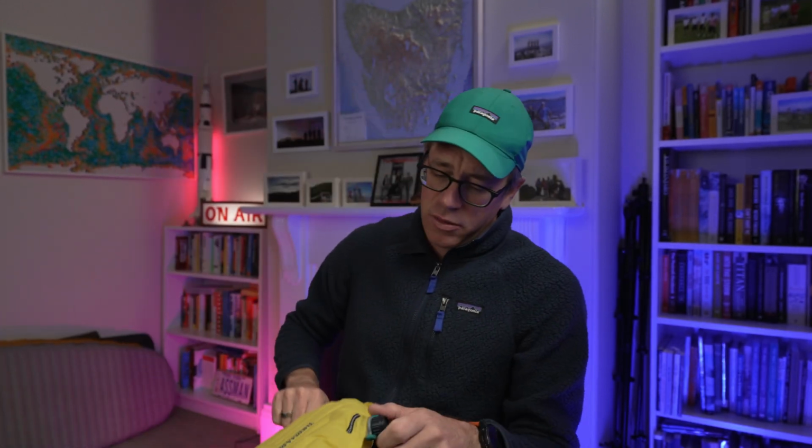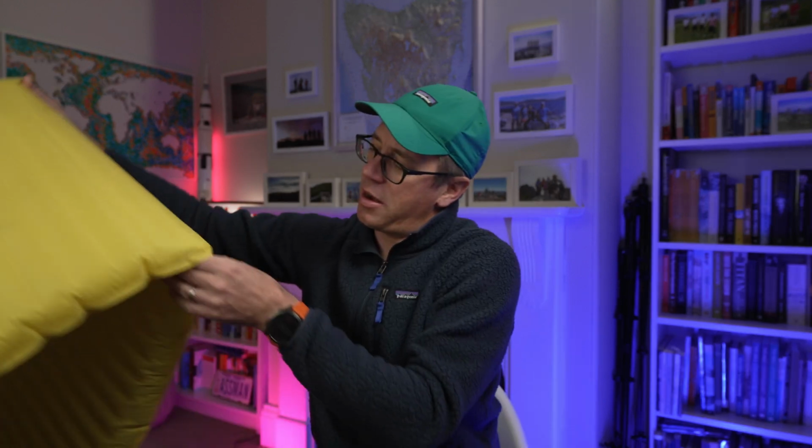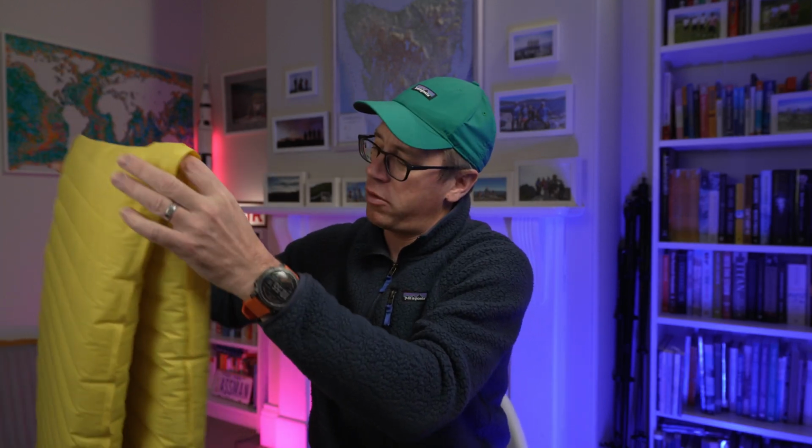Another option again is to deflate these and hang them, once they are flat of course, over a coat hanger, and you can hang them in a cupboard or something like that. So that is sleeping pads and how to store them. We'll go into a bit more detail about how I store them when we're down in the storage mecca. Next up is packs. Packs are very straightforward.